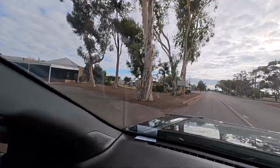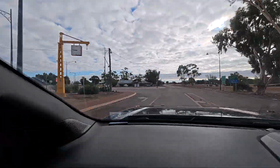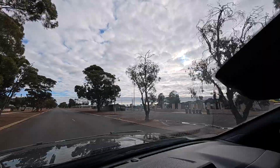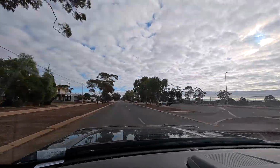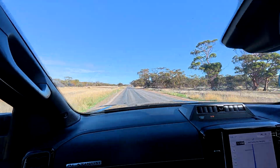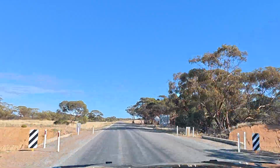As we drive through the quiet town of Narrabeen, the wide open paddocks stretch to the horizon, bare at this time of year, but usually alive with wheat and canola in the growing season. It's a peaceful spot in Western Australia's wheat belt, rich in history and country charm.